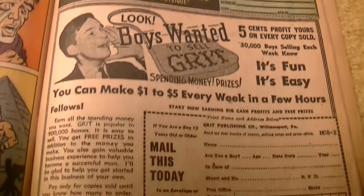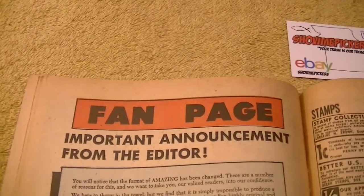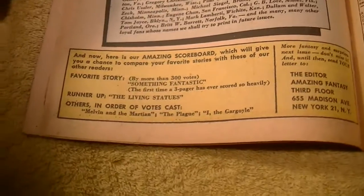I think that this book is just in such great shape, besides this one obvious imperfection, although it isn't a big imperfection. See, the corners are kind of brown there. I just think that it's a super nice book, and it needs a really good home.